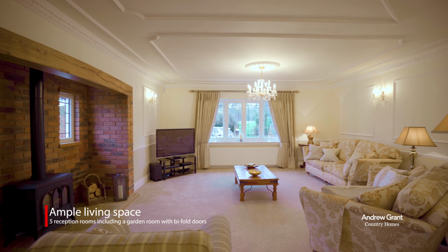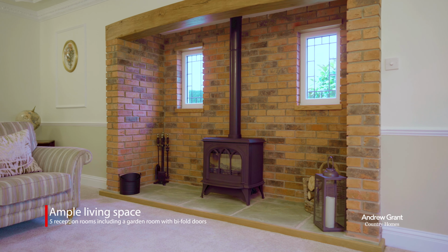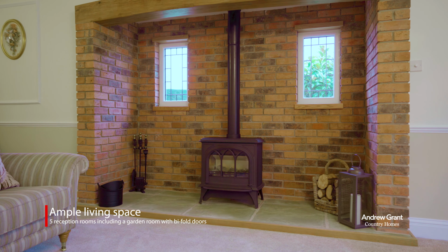Finishing off the ground floor, there are five large reception rooms, including a sitting room, a home office, and a dining room.